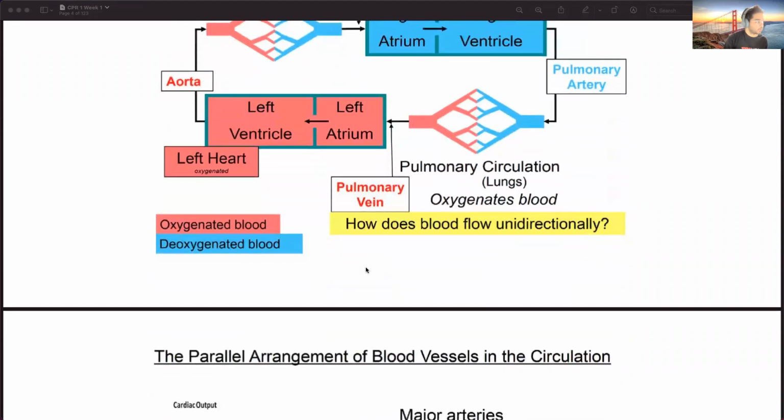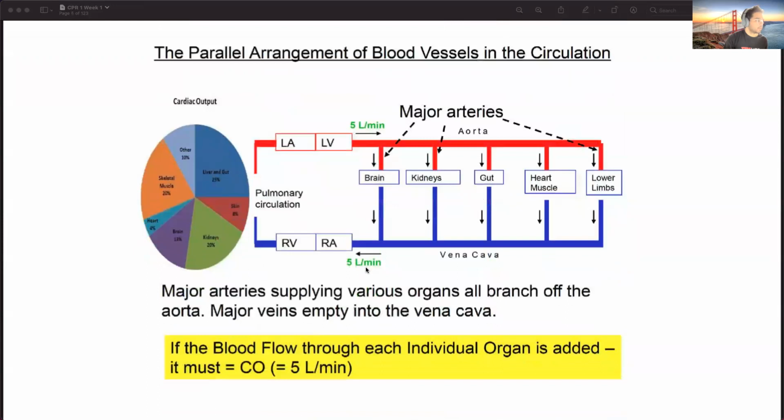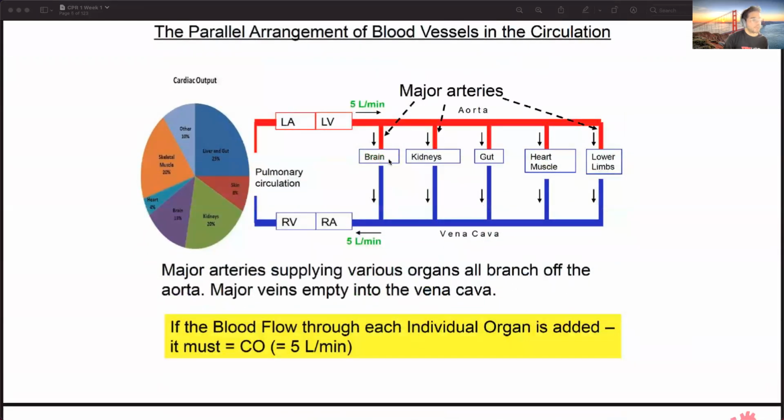Cool. Very philosophical. Here they are in the series. Remember, this is what I'm talking about. The brain, kidneys, gut, heart muscles, and the lower limbs all run in a parallel system, whereas your major vessels all run in a series. So they can ask you questions about this based off of very simple terms, like, where would you find the highest pressure?